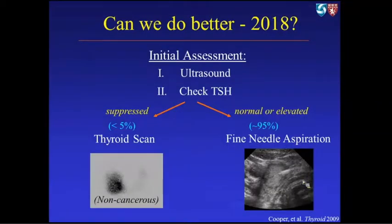So I asked the question, can we do better? I want to leave us on a very positive note. I do think we're doing better. I don't think the old standard is the exact standard we stick to. I think we keep moving the field forward, but we do so in an academic and logical way.